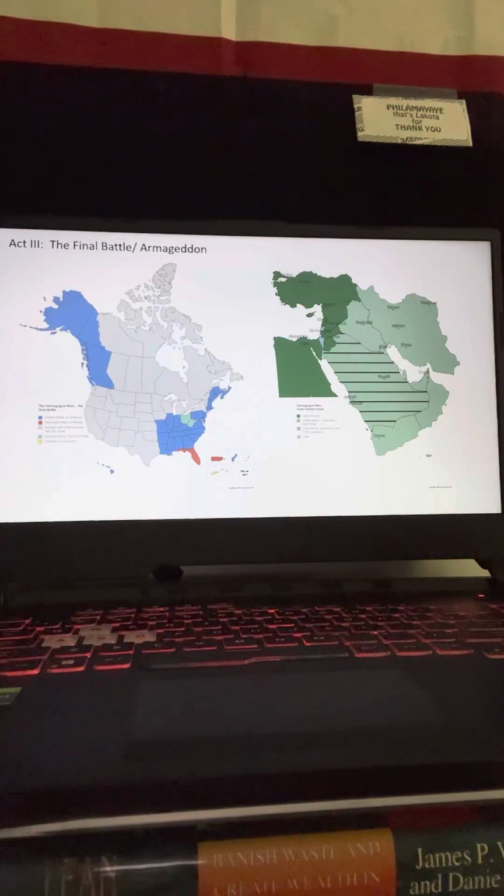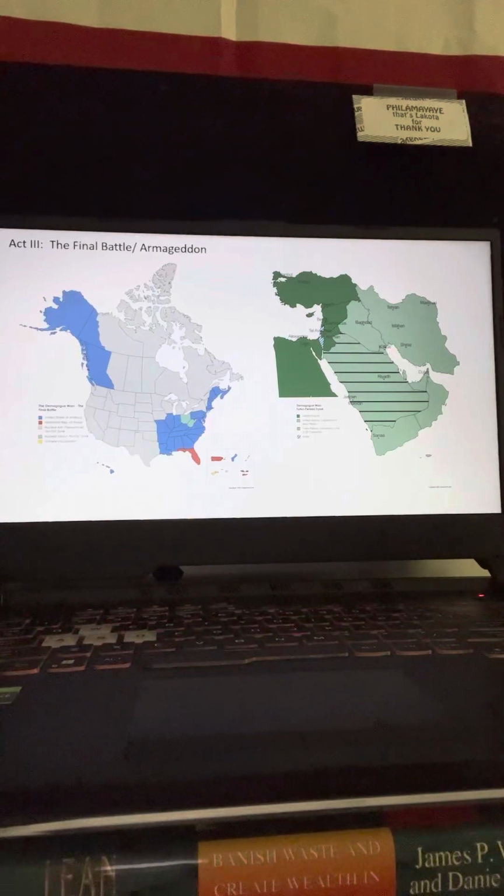And on the right side there, you see the outline of the new United Islamic Caliphate of New Persia, which is Iran, and the Turkish Empire, which is Turkey. And you see there that Israel is back. They are no longer occupied. And that's probably all you need to know there concerning Armageddon. There's a reason for that. I'm not going to give that away. But I did want to share these maps and illustrations with you guys to give you a little background information about the story. I hope you enjoy my book.